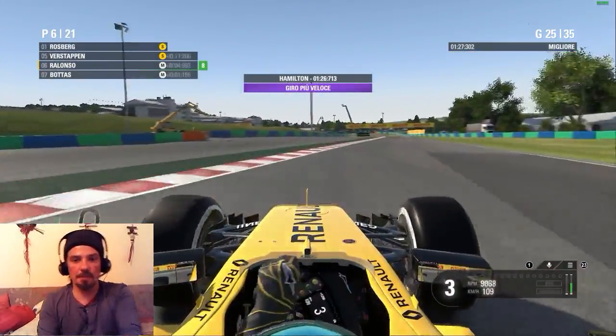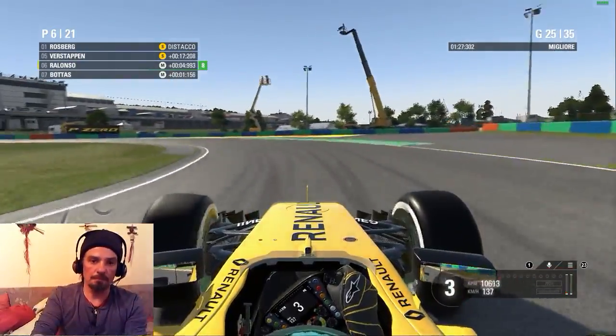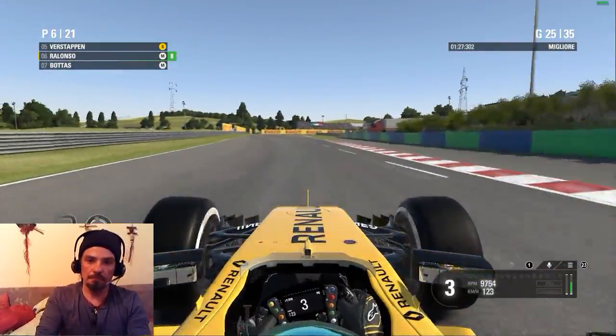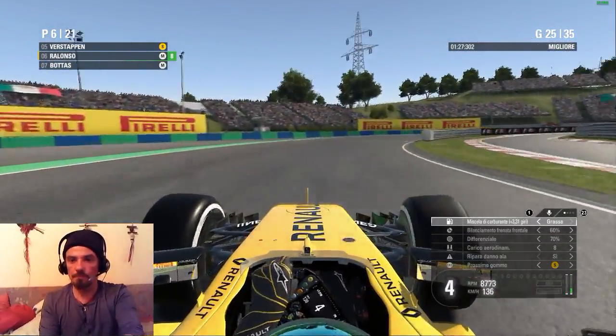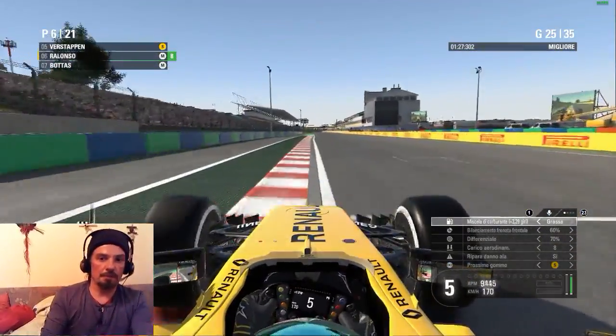And Hamilton setting the fastest lap time. As we come through the last corner, once again.